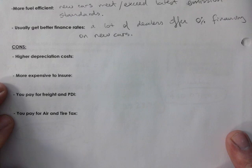Yeah, sometimes my writing is a little choppy. Yeah, a lot of dealers offer 0% financing on new cars.